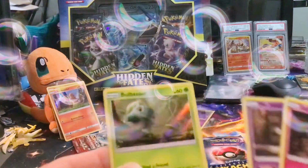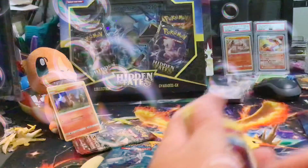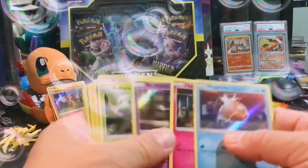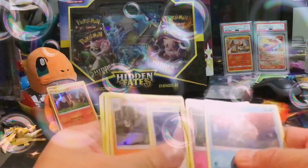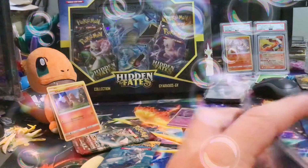Oh, that one's cute. Look at all these cards, they are just so beautiful. They're amazing cards, look at all these. I can't believe people just forgot about this set. Look at this, they're just so amazing.